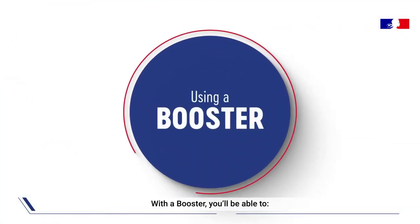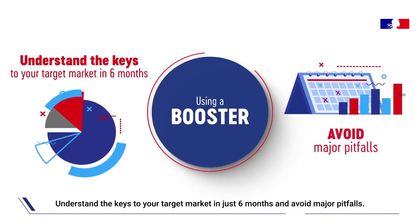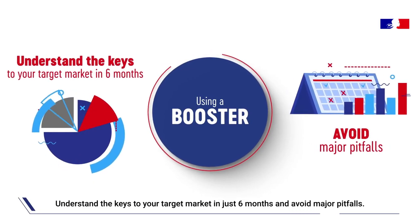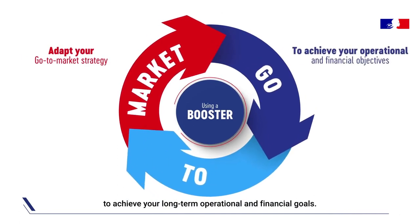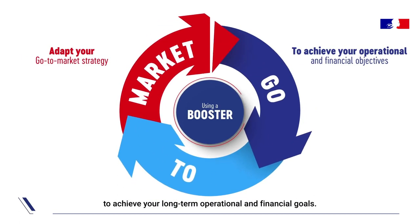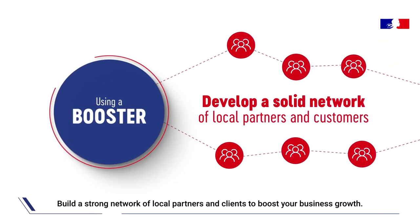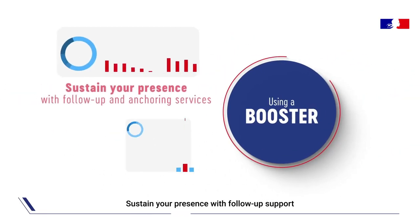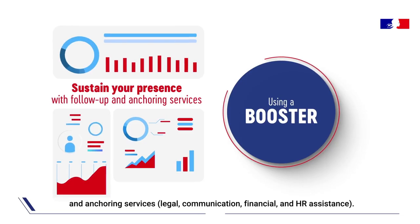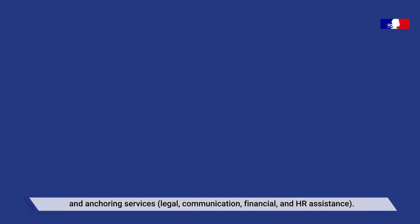With a booster, you'll be able to understand the keys to your target market in just 6 months and avoid major pitfalls. Adapt your go-to-market strategy to achieve your long-term operational and financial goals. Build a strong network of local partners and clients to boost your business growth. Sustain your presence with follow-up support and anchoring services, legal, communication, financial, and HR assistance.